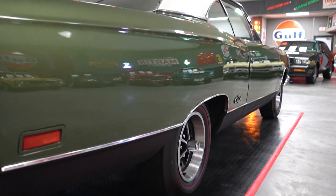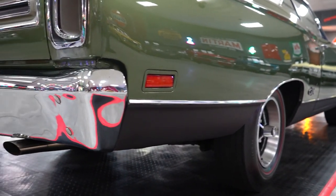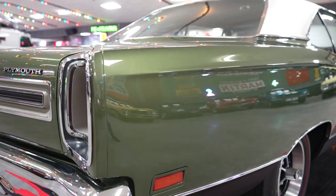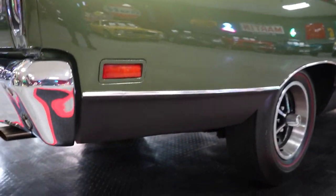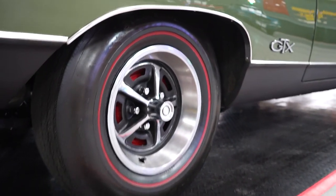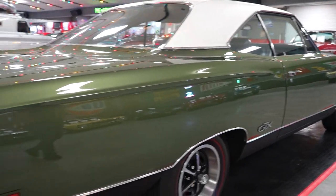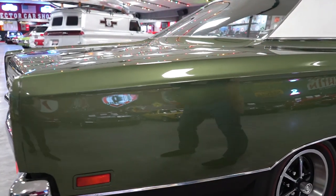Passenger side of the car, again, outstanding. This is one of the nicest cars we've put through our showroom here in 2023. We turn out a lot of nice cars, and I'll tell you something, this is about as nice as they come. I'm very proud to have this piece of inventory here in Daytona Beach.